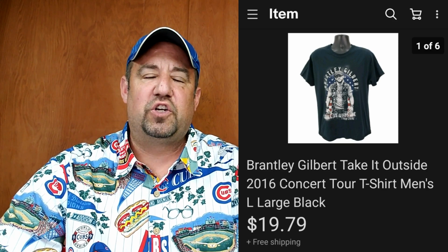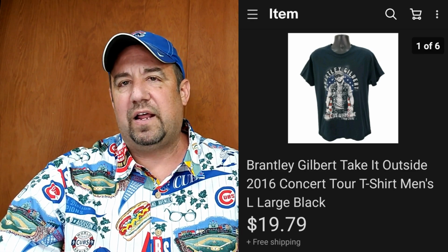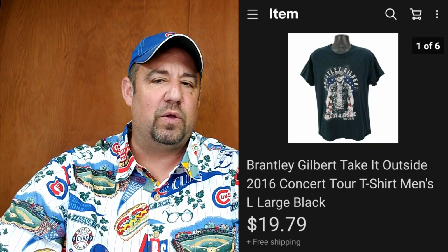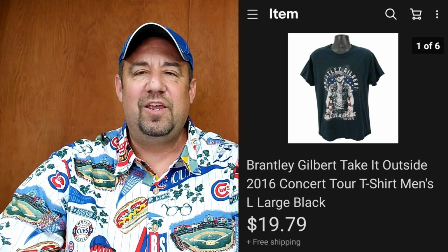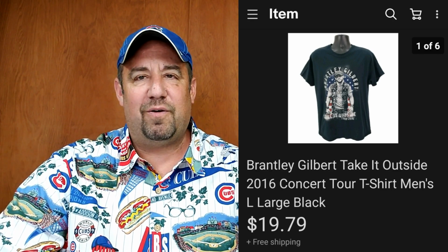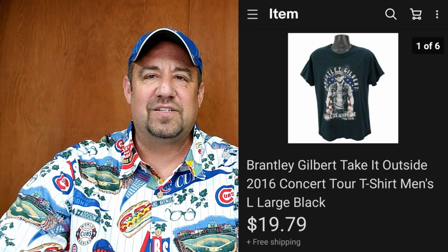This here's just a Brantley Gilbert Take It Outside 2016 concert tour shirt. The only reason I'm featuring this shirt is: don't pass on concert tour shirts. The older the shirts, the better, especially if they're dual-sided. They've got the older dates and what have you. Concert tour shirts tend to do pretty well. Typically, I almost always get a bare minimum of $20 for tour shirts, and then the price obviously goes up depending on theme, genre, and what have you. And if you can find some old single-stitch shirts, those do exceptionally well.